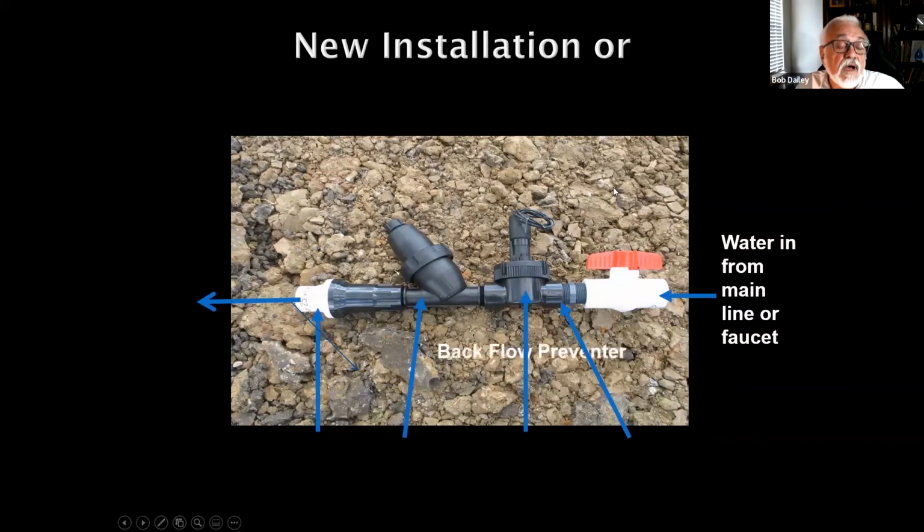Well, let me go back here. So we have a backflow preventer, and that's to keep water from coming back into the system. Because remember, I'm hooking this to a faucet or a hose bib, and what's happening is if that water comes back through here, it's going to contaminate not only your home, but the rest of the water system all over your area. So you must have a backflow preventer here.